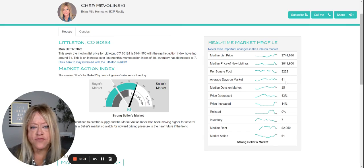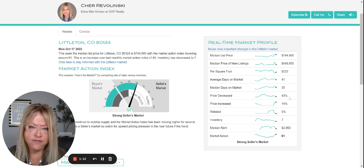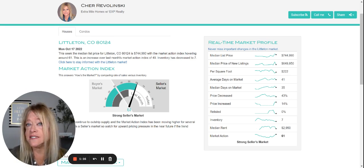Average days on market is 41. Again, holding pretty steady comparatively. Median days on market 35. Price decrease for an average is at 43%. Again, this is much more mild than we're seeing in some of the other areas in the Denver market area.